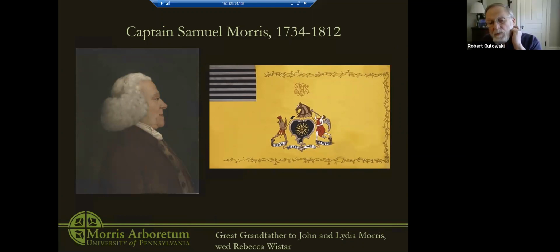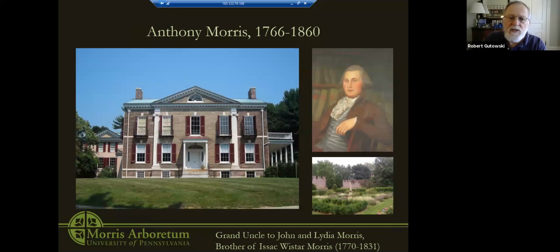He married Rebecca Wister, and this is where the Wister line connects up with the Morris line. He was known mostly as a gentleman. I can't really find much of his dealings. I think that he did most of it through people he hired. This is the Highlands, where their grand uncle Anthony Morris is.